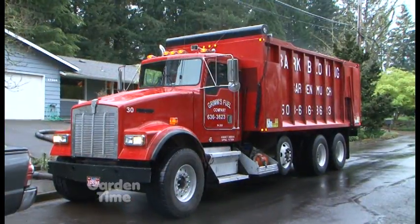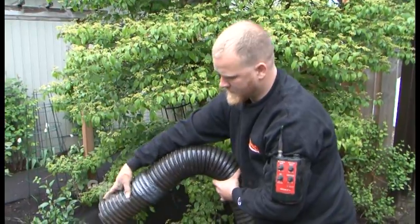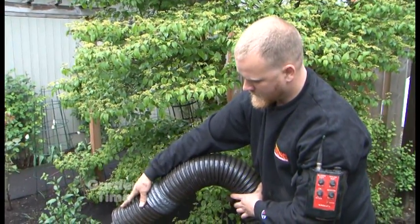And so then, of course, people can have it either delivered or they can come out and pick it up. And then they can choose to put it on by wheelbarrow, which is a lot of work, or they can have you guys come out and blow on the stuff, which is so simple for the gardener. Yeah, it's fantastic. It's a lot less work than the old shovel and rake method.